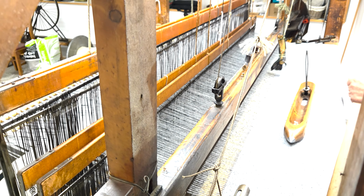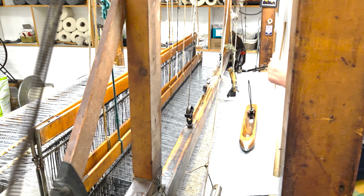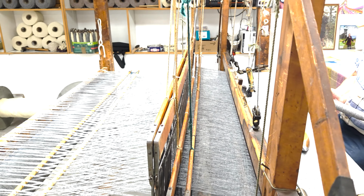And everybody, you do the warping. The warping is done there, the colours, that's my job. I do all the colouring here to work out the designs and that.